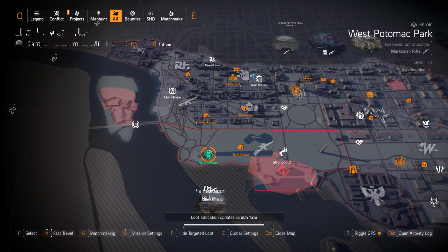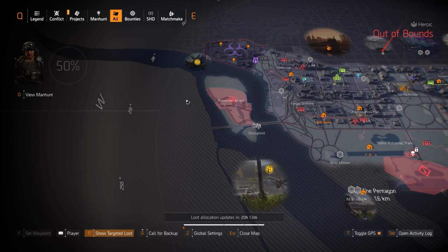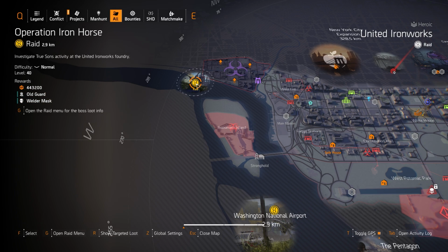Now we got gear sets at Lincoln Memorial. Fastest mission to run in this game besides DCD, and it's got 3 bosses at the end. Great day if you're looking for like Hunter's Prey or something. I'm probably going to be farming for 1 more piece of Hunter's Prey that I need, that I want maxed out completely. But you can get everything except for System Corruption, which is a DZ exclusive, and then the Foundry Bulwark and Future Initiative chest and backpack pieces. Those are still exclusive to this Iron Horse raid.